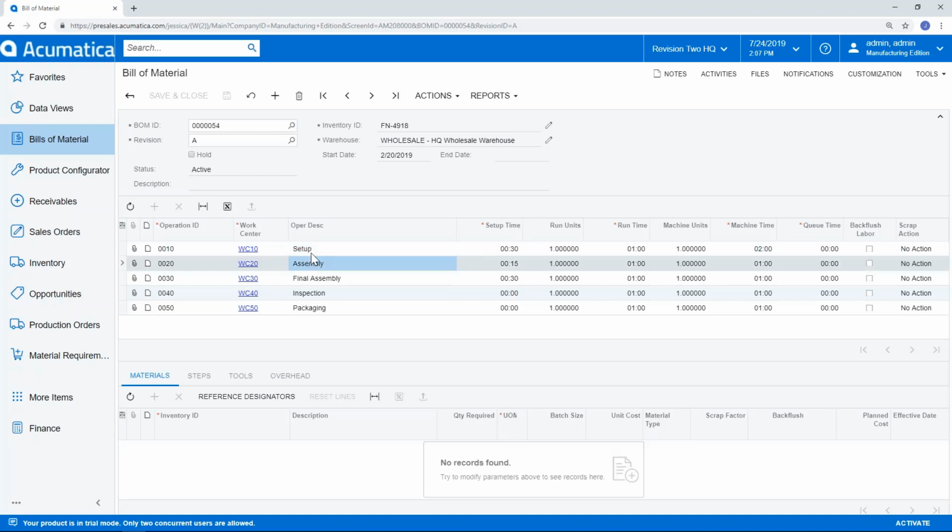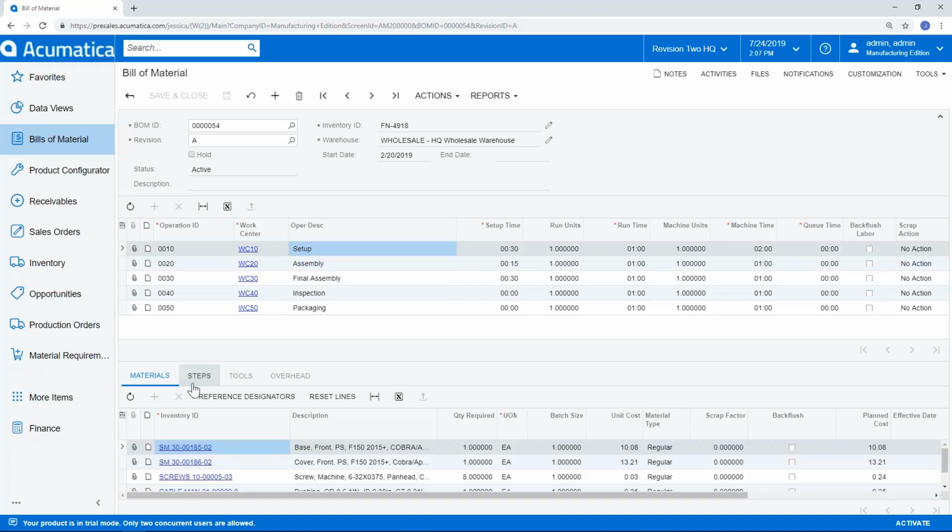Now, beyond the routings and the operations, you'll see down at the bottom of the screen, these are the 4 tabs that are related to whichever operation you have highlighted. So when I'm in the setup operation, these are all of the materials that I would need to utilize. We do support units of measure. We support batch processing. So if you wanted to set up batch sizes for your finished goods or your components or ingredients, you can do so.